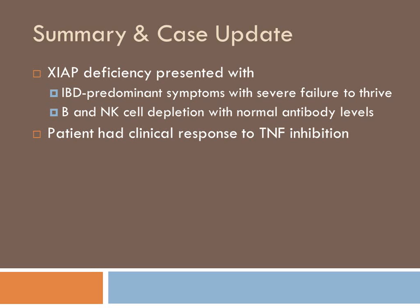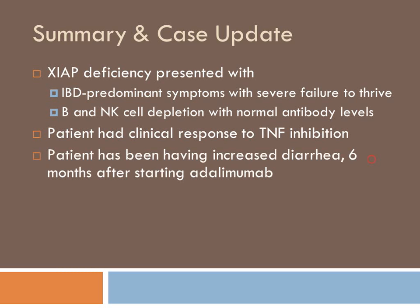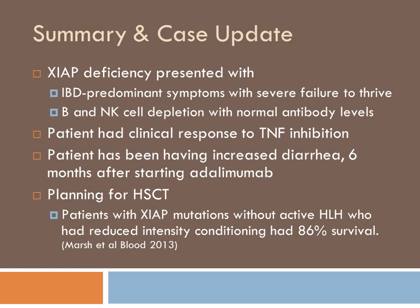And the patient had a good clinical response to TNF-alpha inhibition. At the time I submitted these slides, the patient was having a little bit of a flare of disease with increased diarrhea. He was treated with steroids since then, and things seem to have calmed down a little bit more. However, they're back in Puerto Rico right now, but we're looking for a donor and planning to eventually do HSCT. And of note, patients who have XIAP deficiency without fulminant HLH tend to do quite well with the right conditioning regimen. So we're hoping for him that this will work.